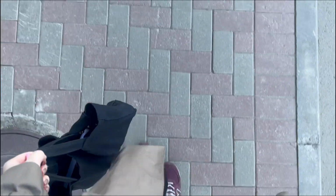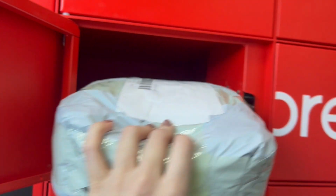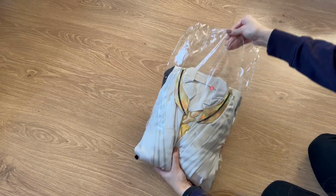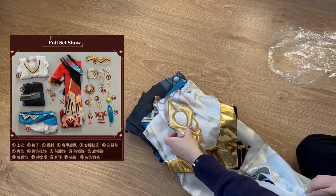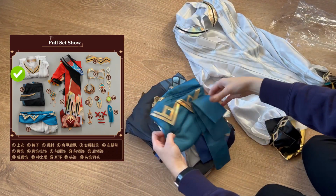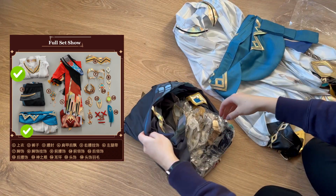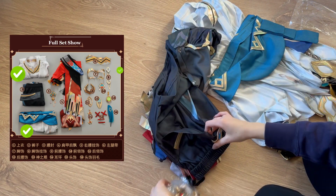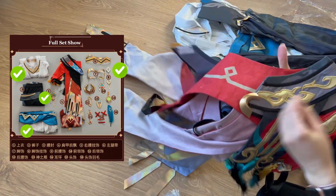It took me around 2 weeks to get the costume. I received it on April 19 from the AliExpress pickup point, which was quite convenient in my case. Let's have a look what is inside. A shirt, a waistband, a bag with props and pants separately, and finally a beautiful cape.